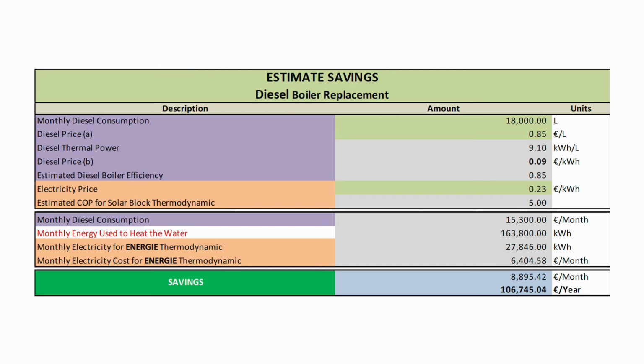We save almost $9,000 a month, or just over $100,000 a year on operational costs from switching to solar from diesel. But yes, there is a cost to switch, which I'll tell you about next.